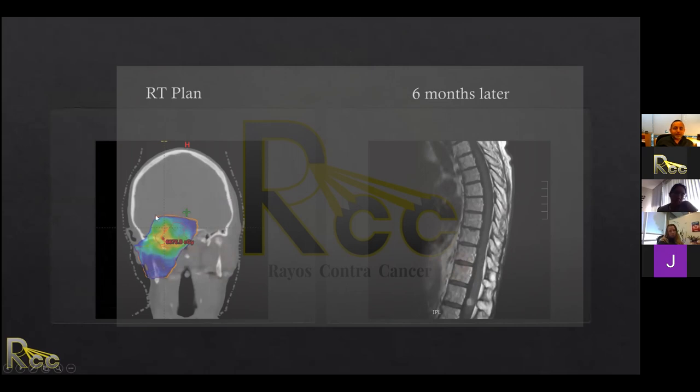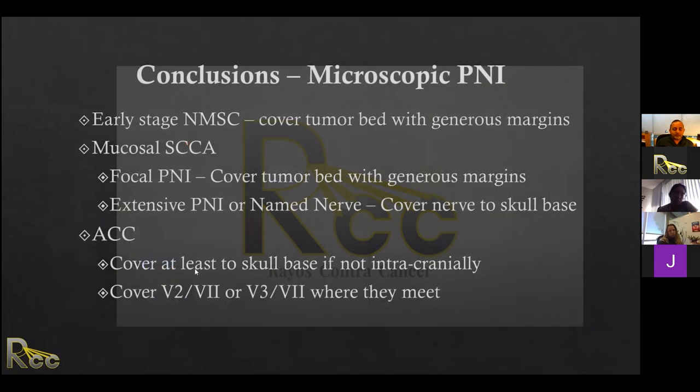She did very well. Her pain got a lot better, but unfortunately, 6 months later, she presented with a cord compression. And so this is how these patients with perineural failures die. They die really through retrograde progression of these tumors where they go through the skull base, through these foramina, into the brainstem, and they generally die of brainstem death. So that's how these patients unfortunately expire.